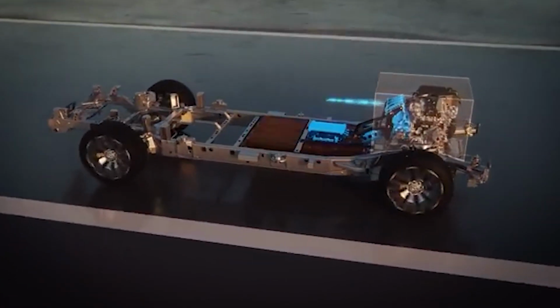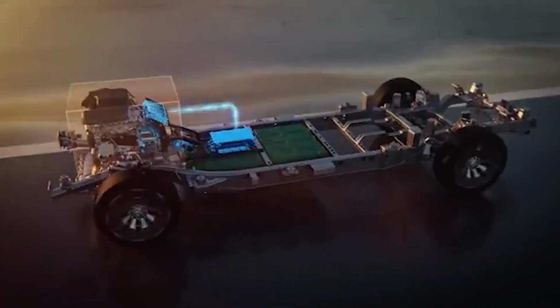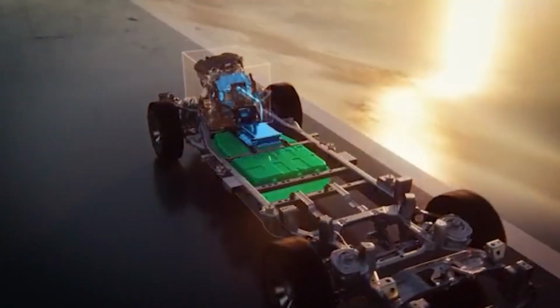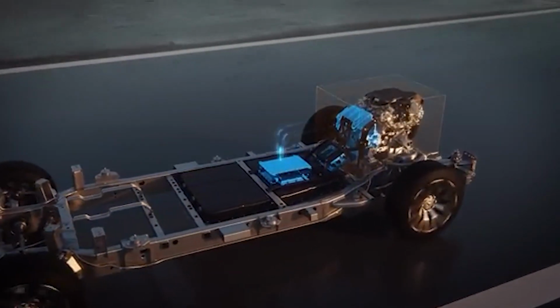We've seen other extended range electric vehicles. For instance, the Chevy Volt was a big one, and it's just another version of a plug-in hybrid. Of course, we have BEVs, which are battery electric vehicles, or full electric vehicles like the Ford Lightning and the Tesla Cybertruck and the Rivian R1T.